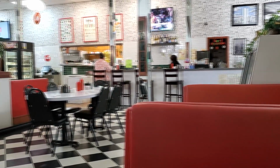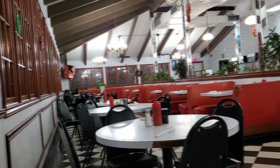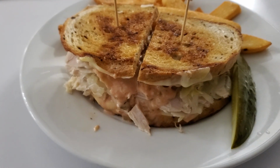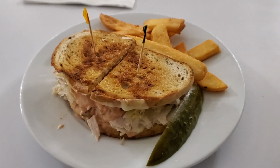All right, so made it inside. It's pretty quiet in here, but it's more of a breakfast and lunch spot, I'd say, as it closes at 8 o'clock, and I'm here about an hour and a half before they close. Makes it nice and quiet and peaceful. They've got a lot of different food options, almost anything you can think of. But I had to get one of their sandwiches. So I got their turkey reuben, with Russian dressing, turkey, and I think sauerkraut. And of course got some steak fries too.